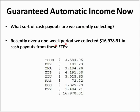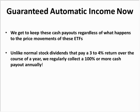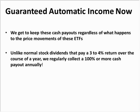and here's an example of a one-week payout that we received. In this particular week, we collected $16,978 in cash payouts, and we sold call options on these ETFs, and this was the actual cash payment that was credited to our brokerage account. And again, we get to keep those cash payments regardless of what happens to the price movement of the underlying ETF or stock. And unlike normal stock dividends that pay a 3 to 4% return over the course of a year, we can regularly collect 100% or more cash payout annually.